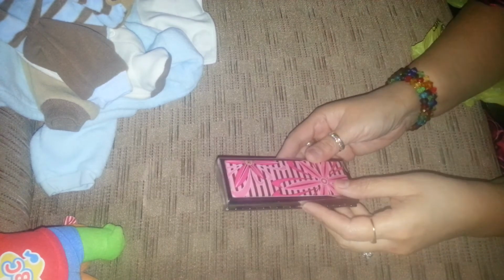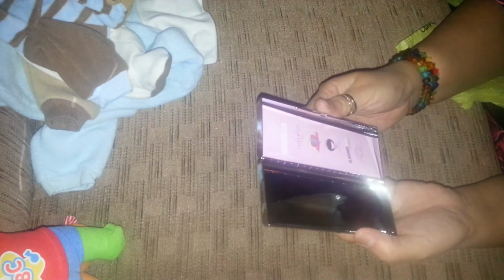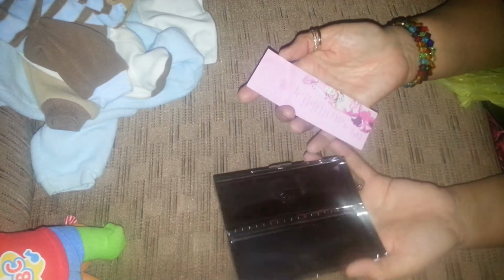Oh, this is neat. It's 66 cents, supposedly. I think it's supposed to be like a tampon box. Never been used, brand spanking new. I will probably use it as a pill box.